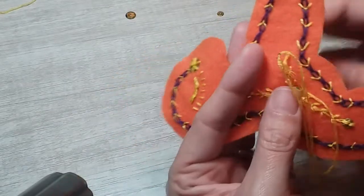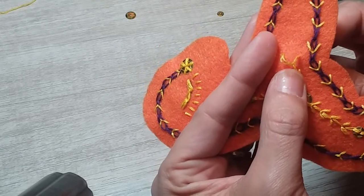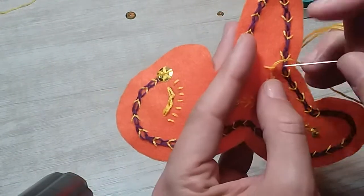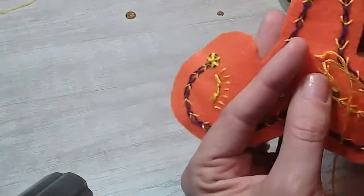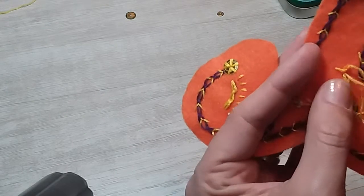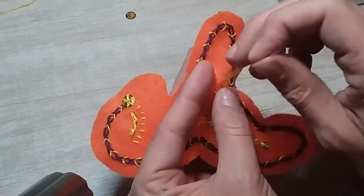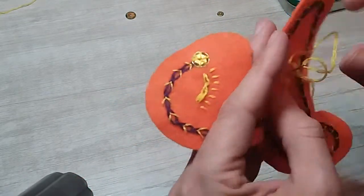You know, both sides don't have to match perfectly and things like that. You want a little bit of uniqueness to this. I am kind of a perfectionist, but I'm not very particular about it. So, you know, it's just the way it is. I like it unique, and how each little horse will have their own unique patterns.